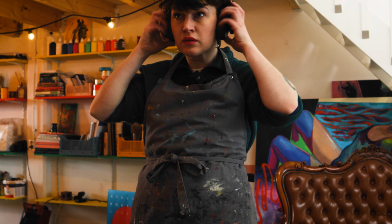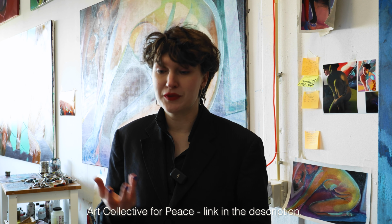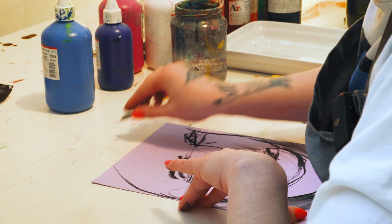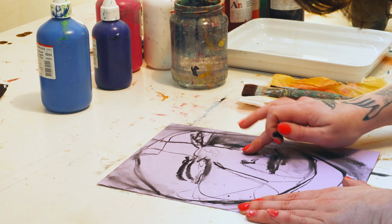I normally don't share that much on social issues or things that go on in the world, but this time I'll be making something for Art Collective for Peace. They want to use art as a way to connect with people about war, everything that's going on in Gaza. This is the first project that they're focusing on because they just started out, but it's going to be about different things going on in the world. It could also be in the future about climate, for example, but this project is focused on Gaza.